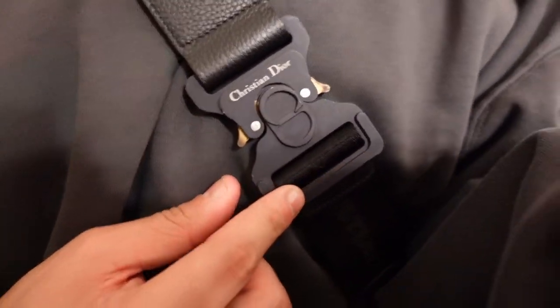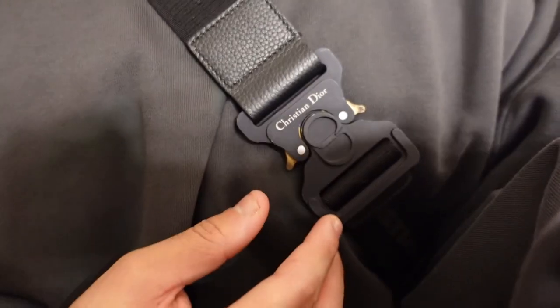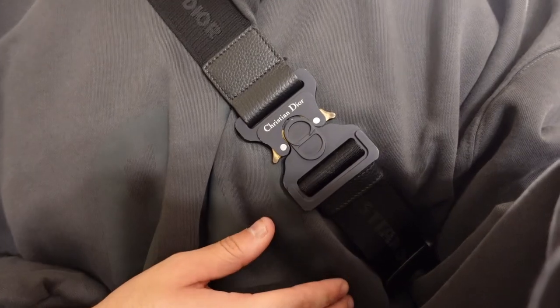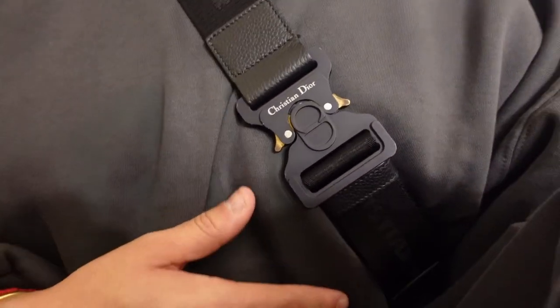The only thing that I do say is that since it's a matte finish, as you wear and tear the bag, it's going to naturally get nicked up just because of the finish on it, but I think that it adds some character to the bag. It's naturally going to happen.